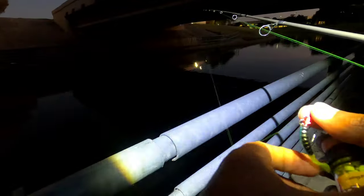Hey. Let me put a crappie bite on here. Make it a little bit more. Make them want it. Crappie bite to get the job done. Try this corner right here.